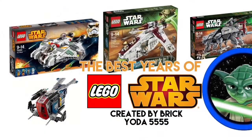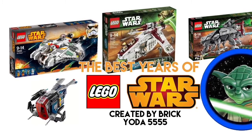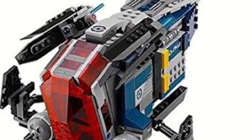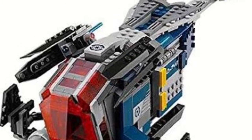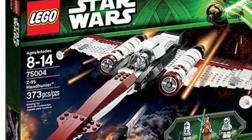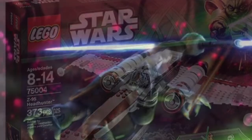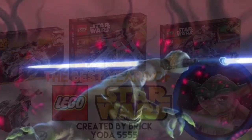So really most of the sets in these years were great, but some of my favourites were also some of the ones that weren't really talked about, such as the Clone Wars ones from Season 4 and 5, like the Coruscant Gunship, which was really great, as well as sets like the Bark Speeder with Sidecar, and then of course some of the other ones released that year, such as the Headhunter, and that Ponkrell minifigure, which was good, even though he is not a good character.